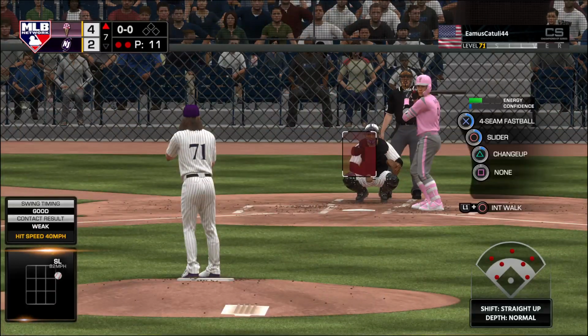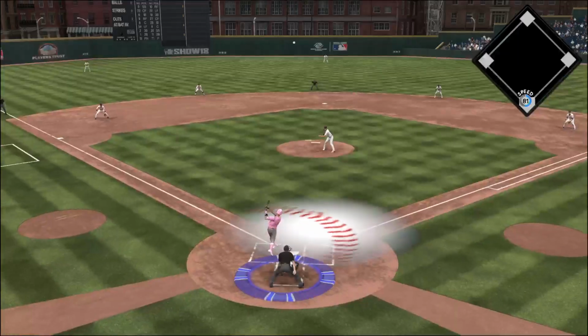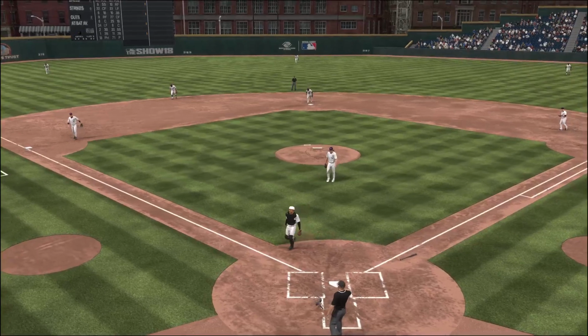Into the box now, Javier Baez. He's working on a 1 for 3 thus far. Popped him up. Farah over to his right. And that ends the inning.